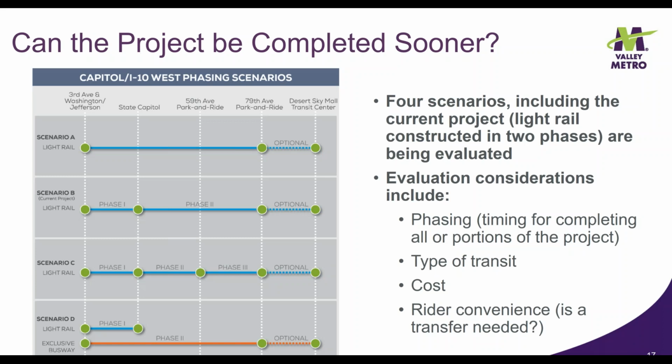Scenario C would build light rail in 3 construction phases, first from downtown to the Capitol, then from the Capitol to 59th Avenue, and a third phase from 59th Avenue to 79th Avenue. Scenario D would build light rail from downtown to the Capitol in one phase, and then build exclusive busway from downtown to 79th Avenue in the second phase. Each of these scenarios also includes the option of extending to Desert Sky Mall. Key considerations in evaluating the scenarios include how quickly construction could be completed, the type of transit that would be implemented, whether or not transfers would be needed, and the overall cost to build.